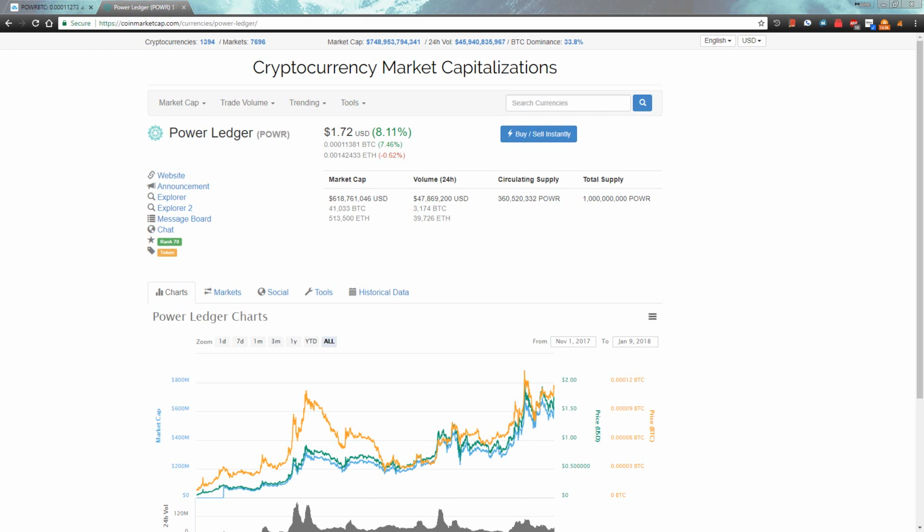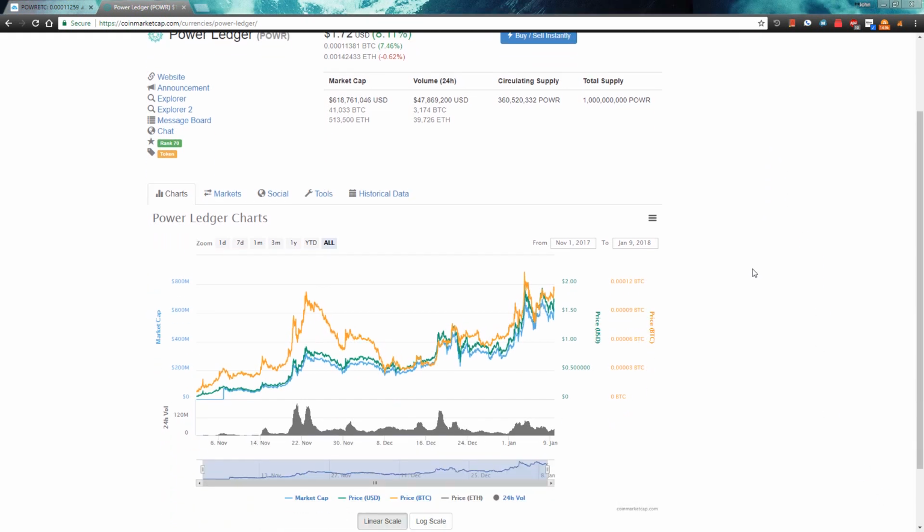So jumping straight in here, Power Ledger is a very interesting project. One thing that really stands out with Power Ledger is simply the overall, well, I guess bullish nature to it. Even with deep pullbacks like we saw back in early December, the buyers were unwavered, and now we find ourselves right back up towards the highs and floating around that $2 mark once again.